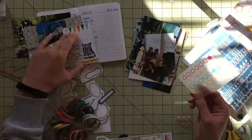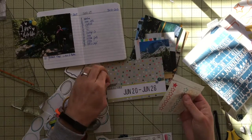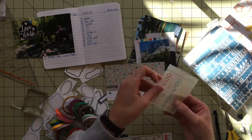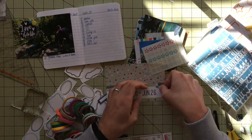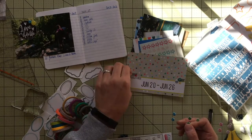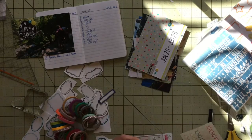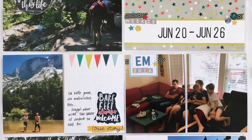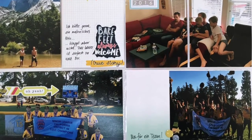So since I said I was going to chuck these stars out, I'm going back and putting them everywhere just to use them up. And the same goes for the enamel shapes. And yes, I am actually done. And here is an overview of the whole layout.